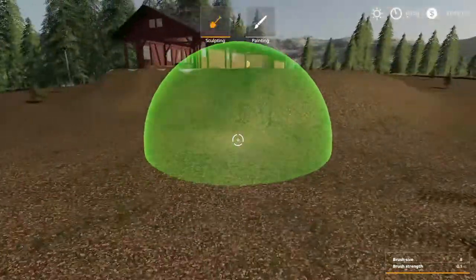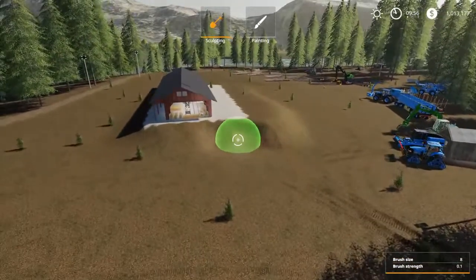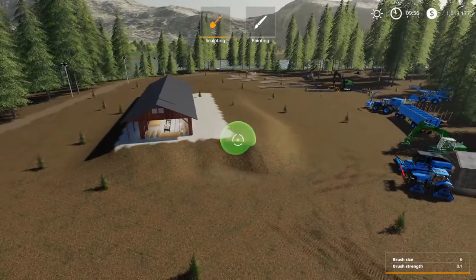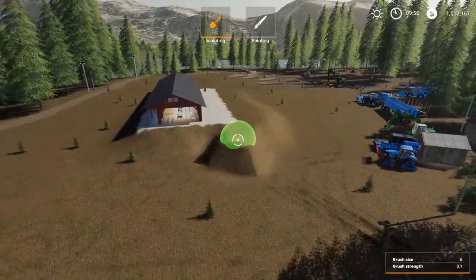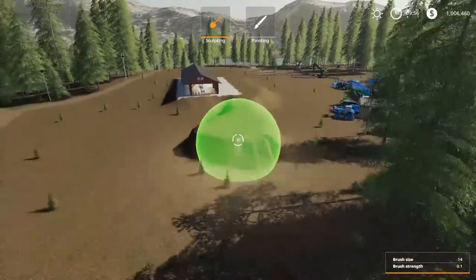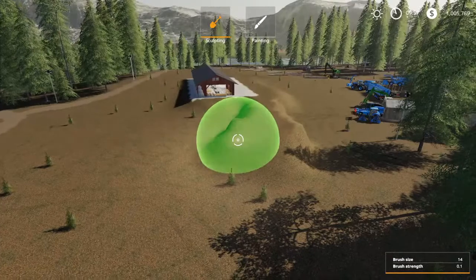Alright, so on here, what we want to do is kind of build up more. So I'll grab the ground from here if I can. There we go. We'll build out a little bit more there, and then I'll smooth this out a whole bunch here. Whoa, that's not the button I wanted. So we'll smooth all this back out here.